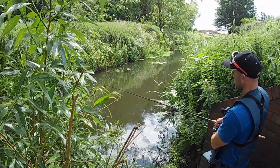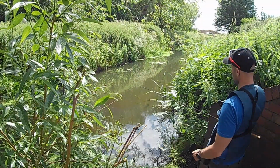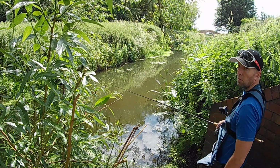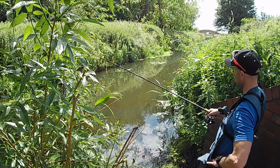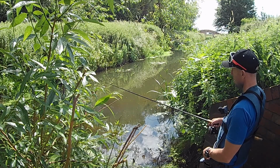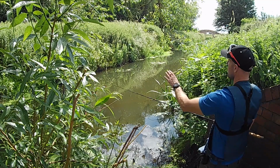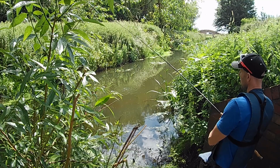Oh, that was a bite. Totally missed that then. These fish haven't disappeared yet. I've shallowed the float back up, moved the extra number 8 down. It just seems the better presentation. Oh, another bite there. So there's fish in the swim. Definitely fish here now. Yeah, that's going. There we go.